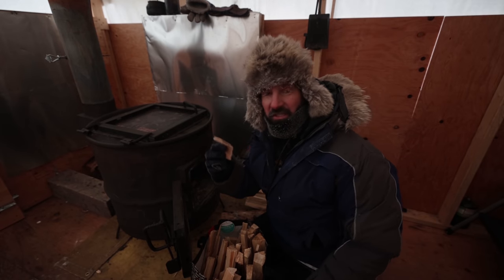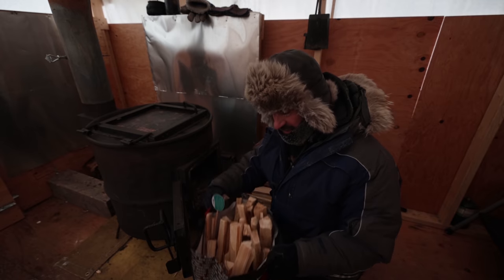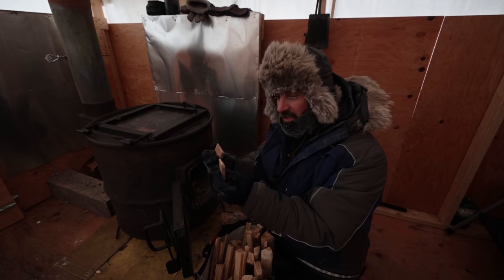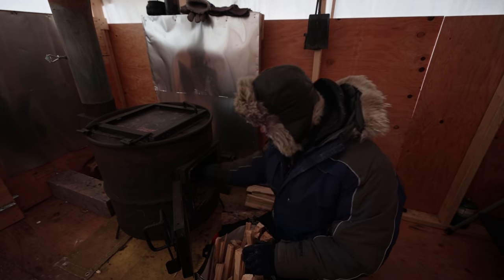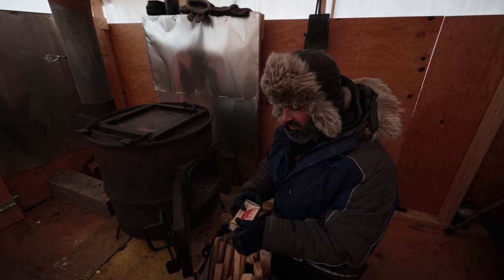Okay, I'm gonna start this fire real quick. I've got some beautiful splits here that I made up the last time I was here with my new splitter. I'm gonna use this non-toxic fire starter, and I'm gonna get this thing going right now. No messing around, guys.